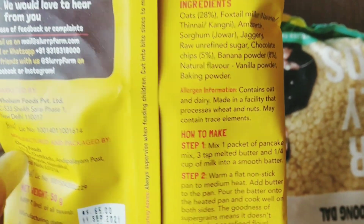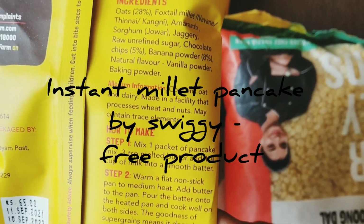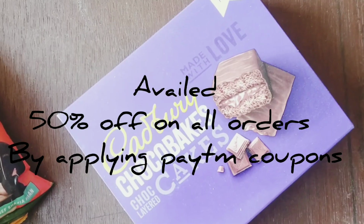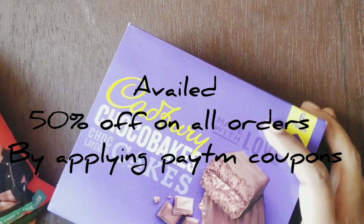And these are the products that I have purchased on Swiggy Instamart. Swiggy has given a free product of instant millet pancake. Soon I'll be giving you a review on it.